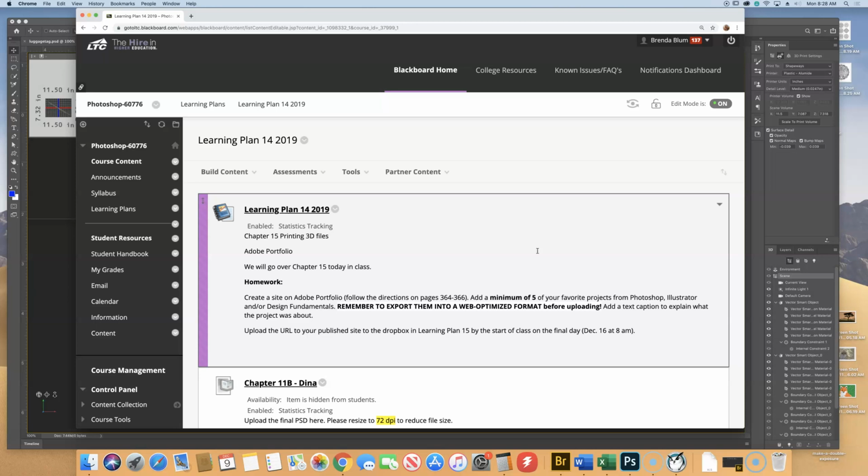You will be making a portfolio site your second year in WordPress, but at least you'll have some start on it. So a minimum of 5 of your favorite projects, write a little something about them, publish it, and then that URL that it gives you, which is going to have your name and some other stuff, that's what I need you to put into Blackboard in the Dropbox so I can look at them. Okay? That is due by the start of class next week, and your poster is due by the end of class next week.